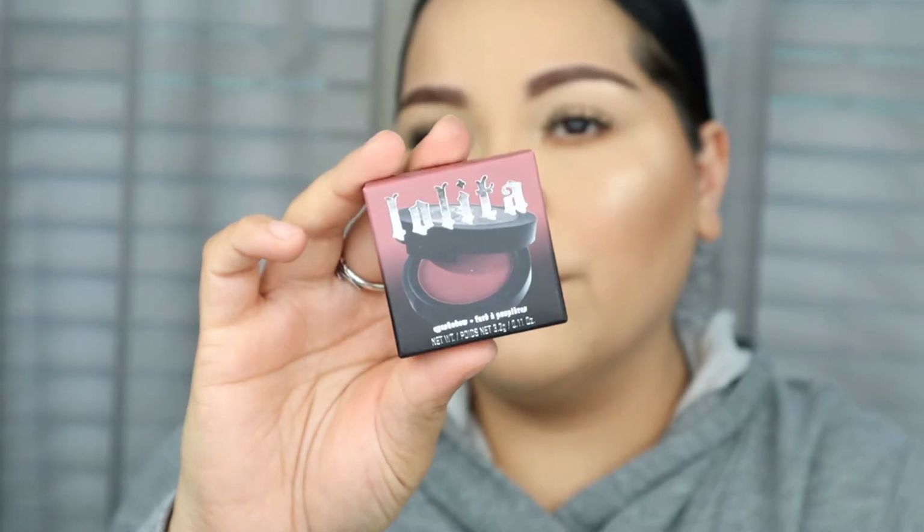So one of the first products that I noticed right away is this Lolita eyeshadow, a single eyeshadow by Kat Von D. So I love Kat Von D. I've mostly just used her liquid lipsticks. I haven't really used any of her eyeshadows, but I am well aware of her Lolita shade in her liquid lipstick because it's one of her popular shades that she has out there. So they actually made a single eyeshadow of it, and guys, it is so good.